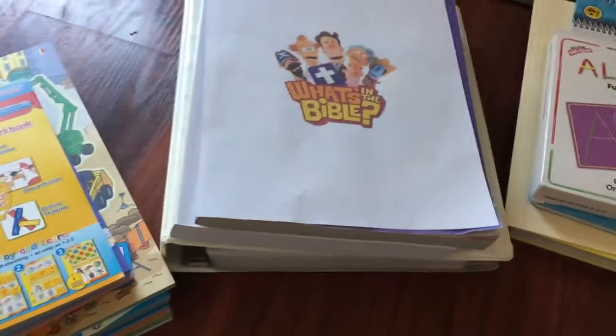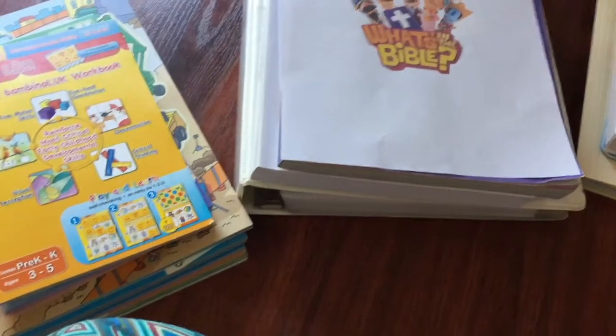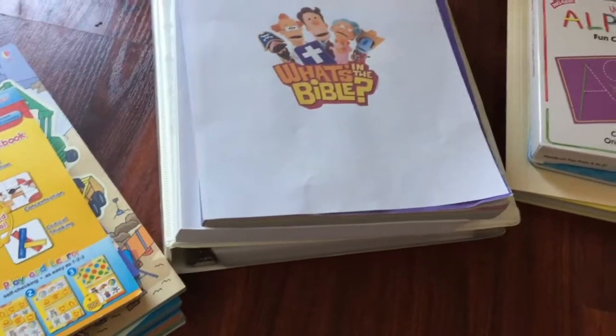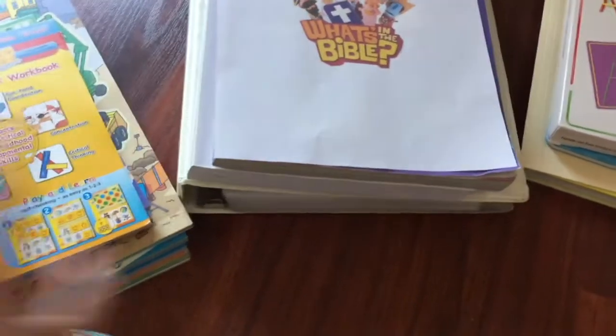It's easy for me to do lots of stuff with my older child and feel like I've done them, and then I don't do them as much with my 4-year-old. So I have created this system to kind of solve all those problems, and he loves school. My 4-year-old is a school-made kid. Like, he loves this kind of stuff.